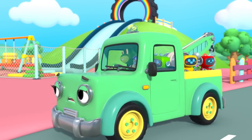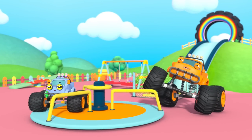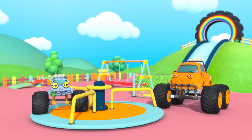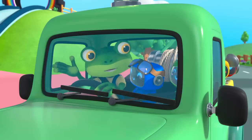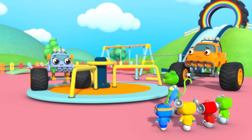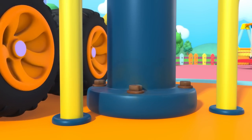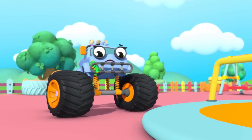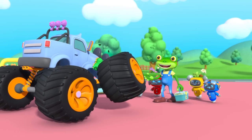Spinning screwdrivers. Sounds like someone's upset. Oh, look. It's Max the Monster Truck and his little sister, Molly. Let's see if we can help. Hello, Max. Hello, Molly. The roundabout needs loosening. Don't worry, Molly. We'll get it turning again.